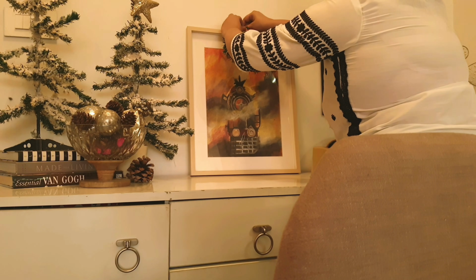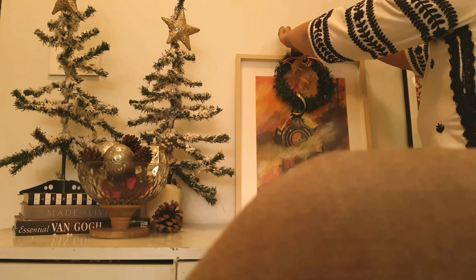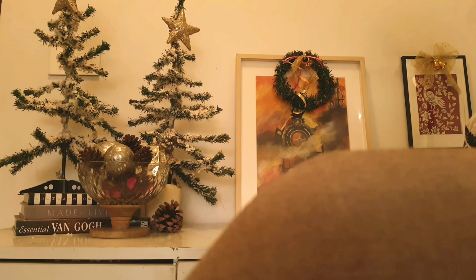Remember the mini wreaths that we made in the last video? I used them to decorate the photo frame this time, and you can add them anywhere for an instant festive look.